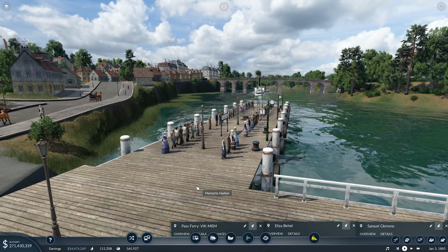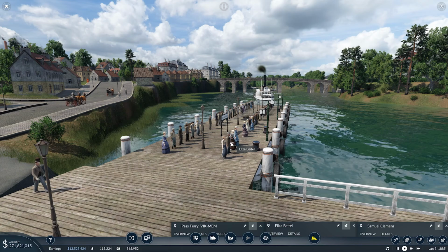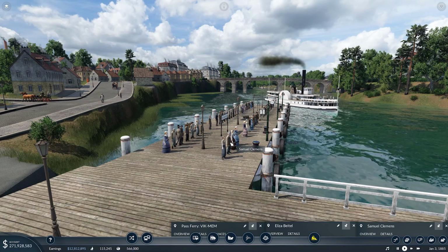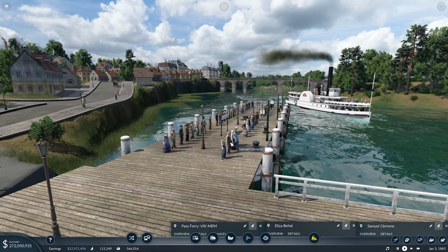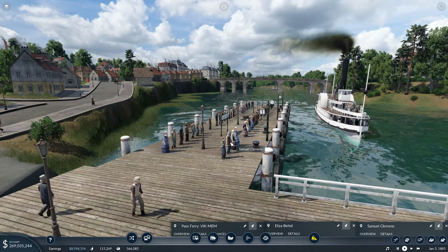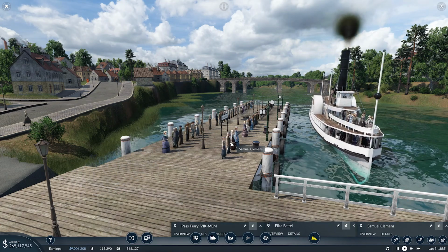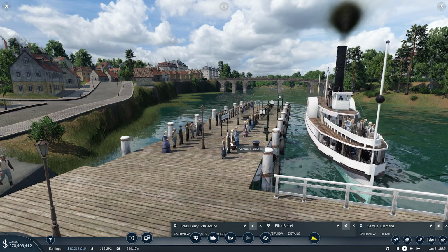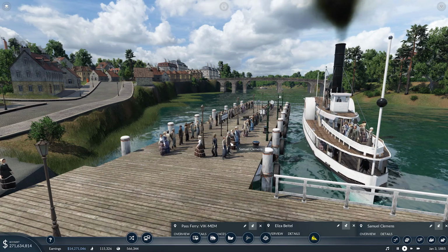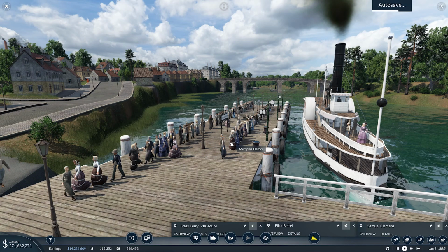So we rejoin Eliza and Samuel Clemens waiting here at the Memphis dock for the passenger service to pull up and take them down the river, continuing down the Mississippi. It's quite a sight. It looks like there's going to be a pretty full boat as well. We see the pilot up in the pilot house. The king of all that he observes, according to Samuel Clemens, the master who must be obeyed.